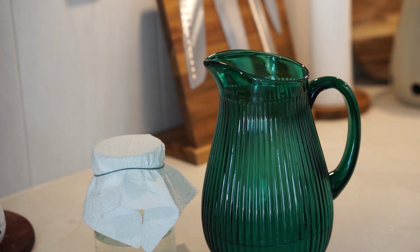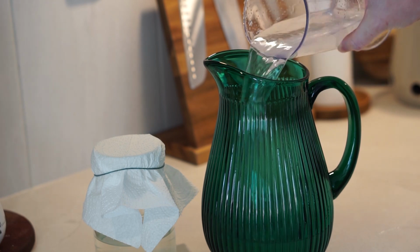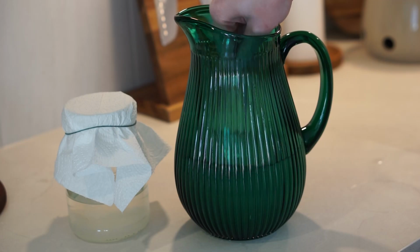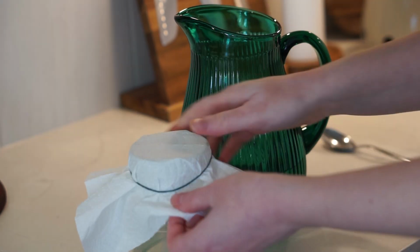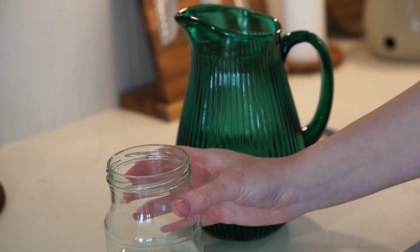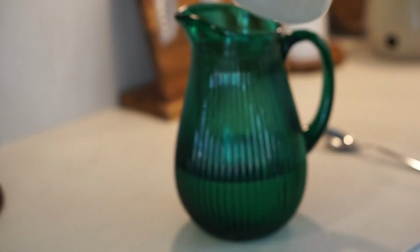If you saw my previous video, you know I got some water kefir grains that I've now activated, so it's time to expand with more water and food for them. I mix 4 tablespoons of sugar into 1 liter of water, and I will let this first batch sit for about 2 days.